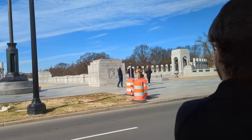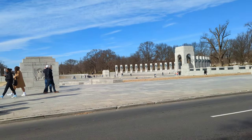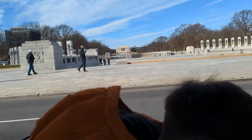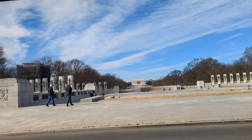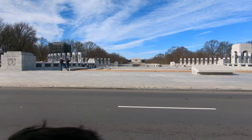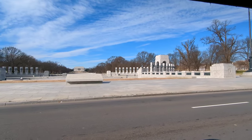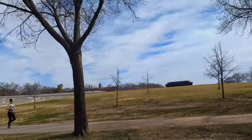World War II Memorial. It sits on the eastern end of the reflecting pool. You can see the Lincoln Memorial over there as it's coming up on the western end of the pool. Each of the stone pillars with the metal roof wreaths wrapping around the outside edge of the World War II Memorial represents a state or a territory or a colony that was part of the United States during World War II. For example, Alaska and Hawaii are depicted here.